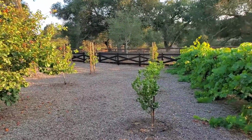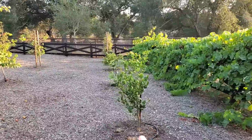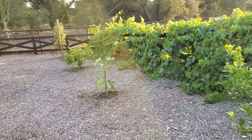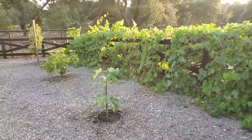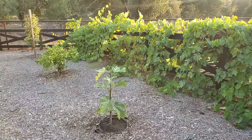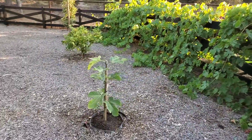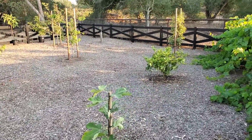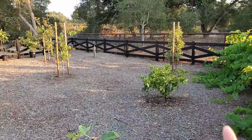So back to the orchard here. This is a lime tree. This little guy is a fig tree we just planted yesterday. This is a little Corky's Honey Delight. I was just finishing a blog post on how to grow figs, and figs are one of our favorites. So we just stuck that guy in the ground there yesterday. And then there's an orange and an avocado.